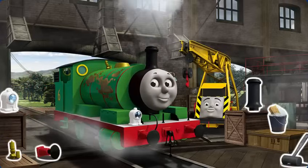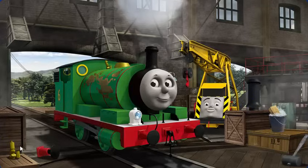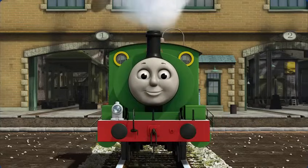Percy's whistle is broken and he has oil stains and his lamp is broken. Great job, but there's still more to do. Percy's whistle is broken and he has oil stains. Great job, but there's still more to do. Percy has oil stains. You fixed it! Percy is ready to get back to work.